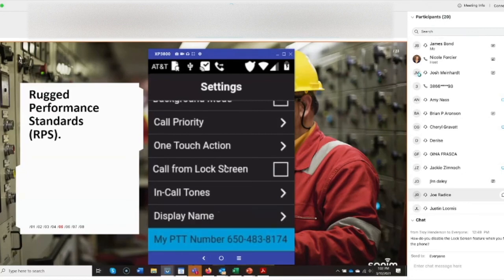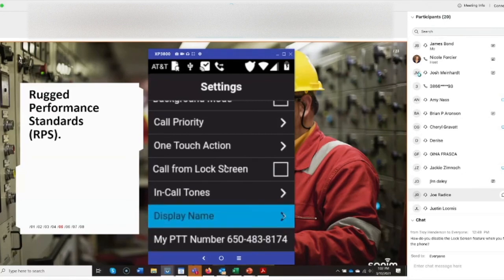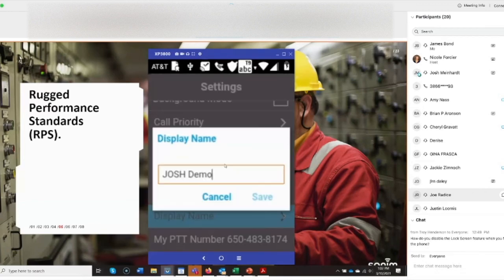And then down here, just so you guys know, underneath call priority, one touch action call from lock screen, we have your display name. Now this was set up by an admin, but if the device ever changes names, or even if it's in a different person's hands for a day or two, you could change the name on it so that everyone knows that somebody else has that device.